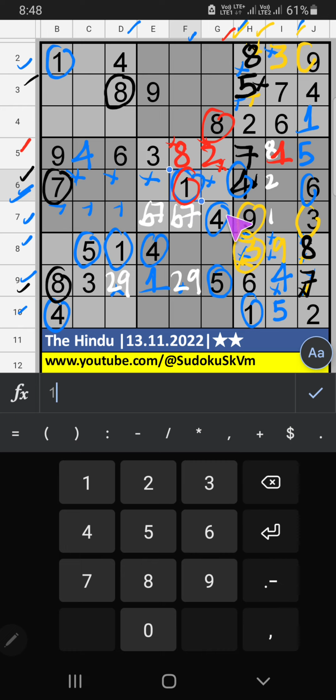Then 5th grade, 2 numbers are remaining, 5 and 9. Column G, we have 5. So 5 can't come in the cell. 5 is confirmed here. Then 9 is here.